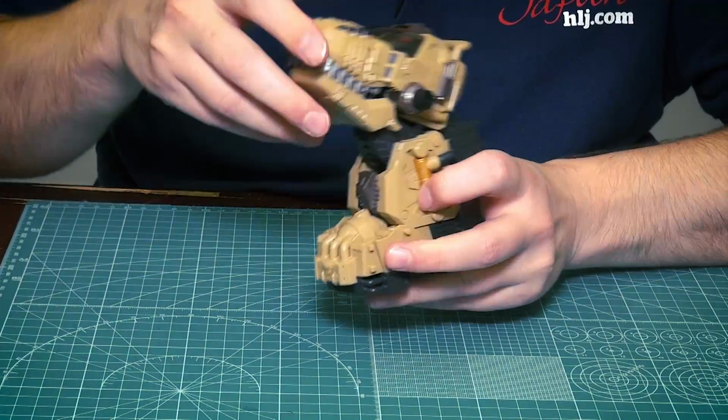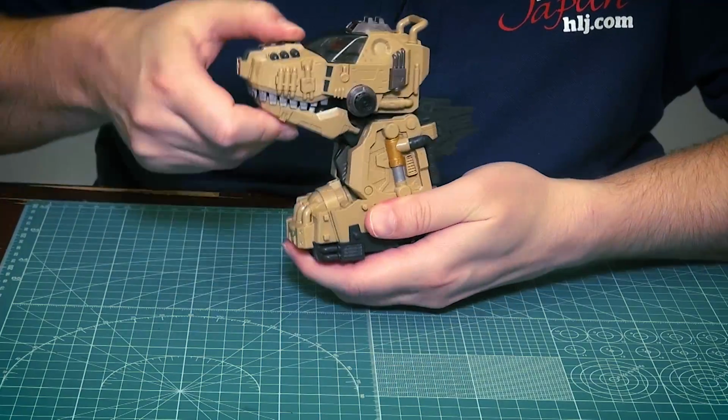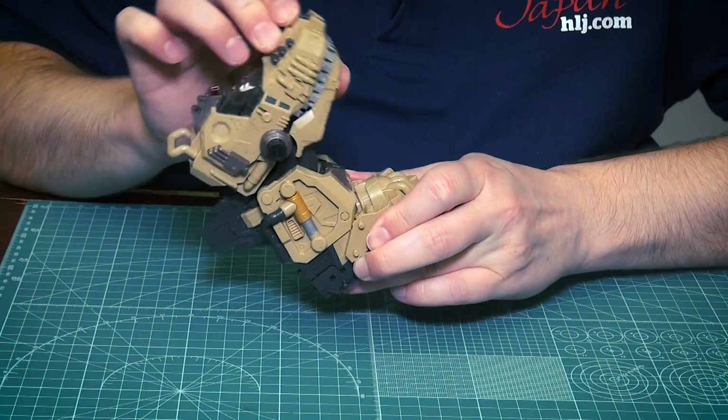But he does have a neck, so his neck can pivot up and down. So you get that kind of hello. He can do like a nod, like, hey, hello. There we go. So that's kind of cool.